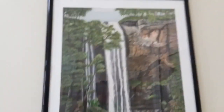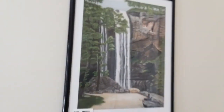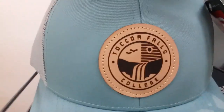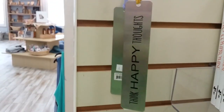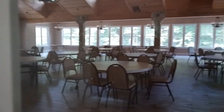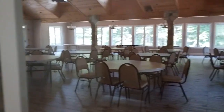Now we're coming back into the gift shop, and I just wanted to show everyone this beautiful picture of the waterfall, which we just took a picture of out there. It's very beautiful. Now we're back in the gift shop. You can even get a hat here. There, that's the restaurant too. You go in there to eat on some Sundays.